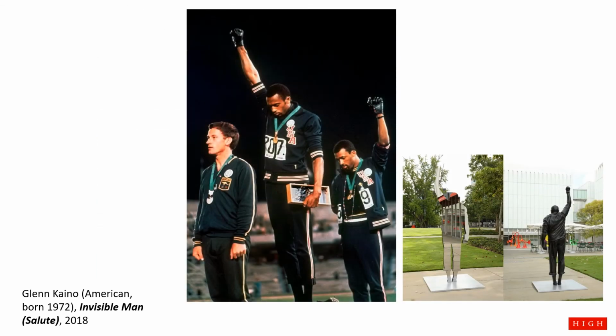Tommie Smith and the second-place runner, John Carlos, raised their fists high during the award ceremony. In addition, they both wore black gloves and black socks with no shoes, all in silent protest of civil and human rights in the United States and worldwide.